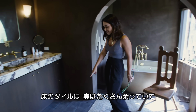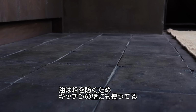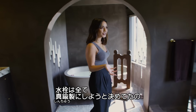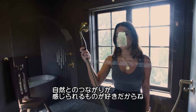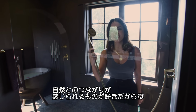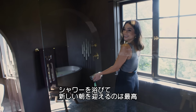And then these are also the tiles that I had so many extra of that I used as a backsplash in my kitchen. All the faucets I wanted to be brass, so naturally I went to Waterworks. And we did it with the wood on it because I just love things being really earthy and keeping it grounded. This is where I shower, welcome the world in the morning.